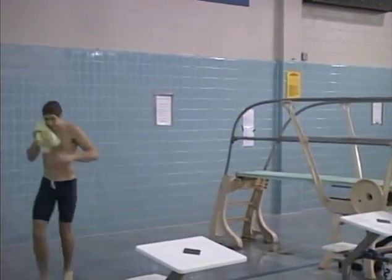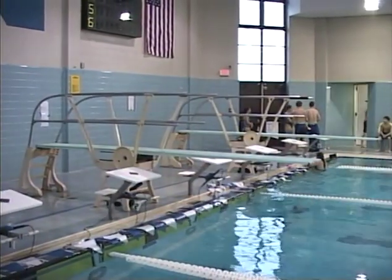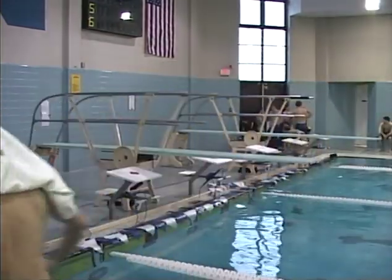In a diving meet, the girls will be going first. Every girl will do one dive, their first dive, and then all of the guys will do their first dive, and then we'll start over. That is the conclusion of one round.